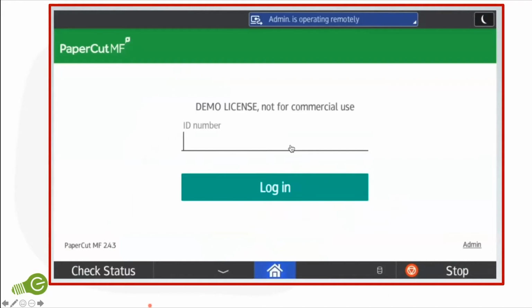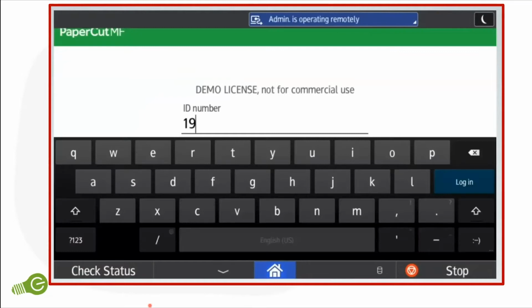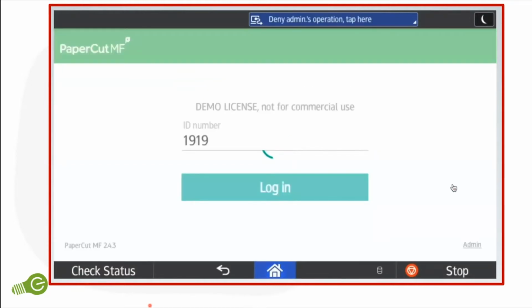Okay, so guys, here we go. We've got a PaperCut MF client running on, in fact, this is the emulator, I believe, but logging in with an ID number, but of course that could be your usual card and stuff. You guys know about PaperCut MF, I figure, or you wouldn't be here. So we're just going to follow this. This was being done by Matt Green. He's going to log in with a number.